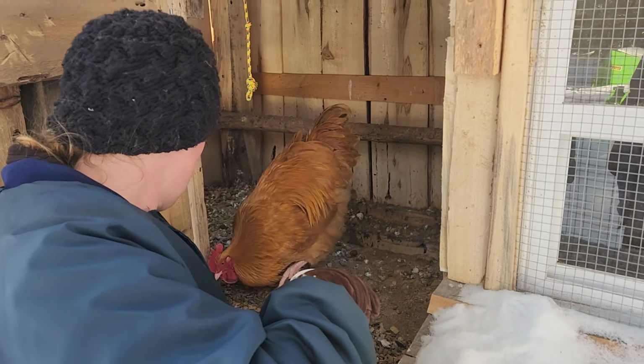Okay, so it's about 5 o'clock in the evening, and it's time to put the chickens back in the coop. So I have their treats, and we're gonna go out and hopefully they'll come back into the coop when they're called.